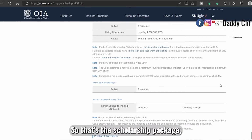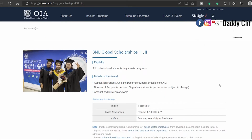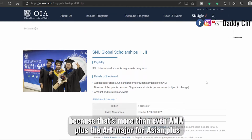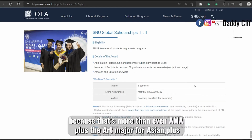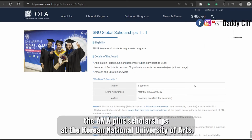So that's the scholarship package, 1.2 million. That's a heck of money, because that's more than even AMA Plus, the Arts Major for Asian Plus scholarship at Korea National University of Arts.